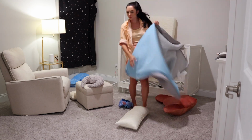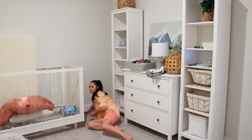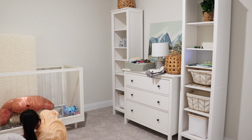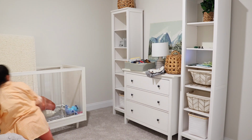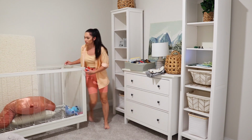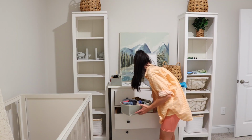And I told you that we have a full-size mattress for when he's ready for his big boy bed, but he forgot he can crawl out of his crib. It is seriously a miracle. So I think we're gonna be able to use this for a little while longer, hopefully a few more months. I don't want to rush the stage of getting into a big boy bed because I know once it comes, there's no going back.